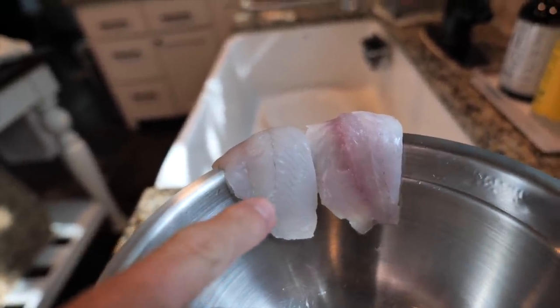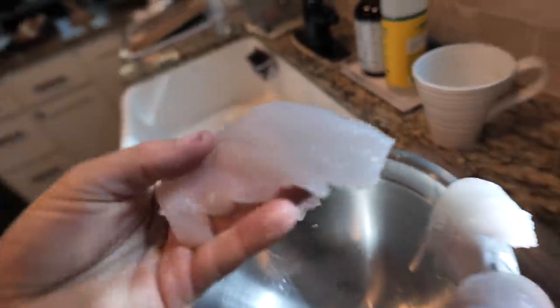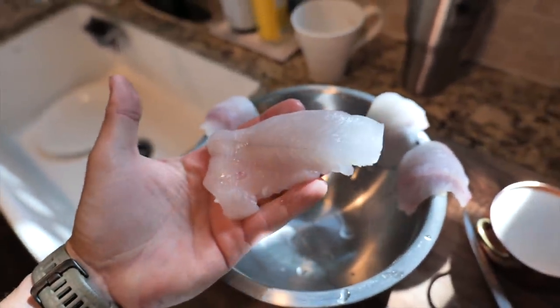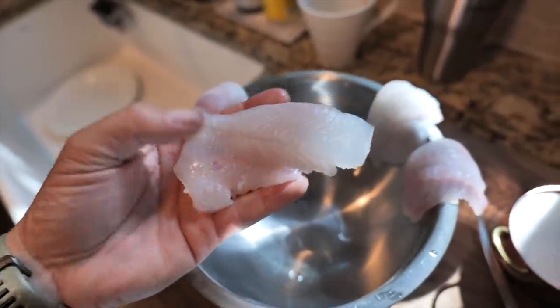Just want you to look at the difference in the meat. Crappie is just a fantastic looking piece of meat. It's almost translucent, especially these little ones.